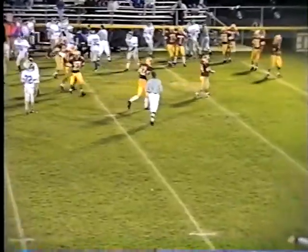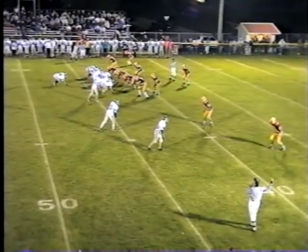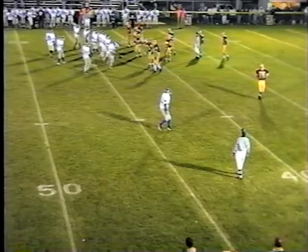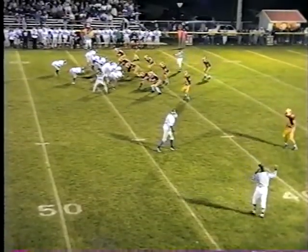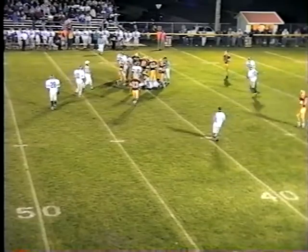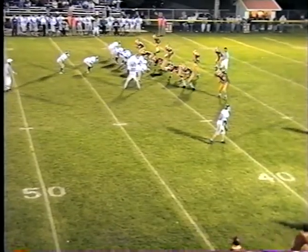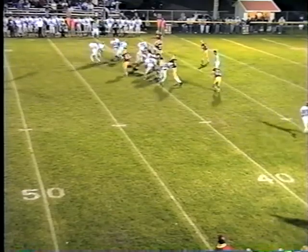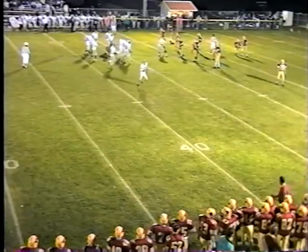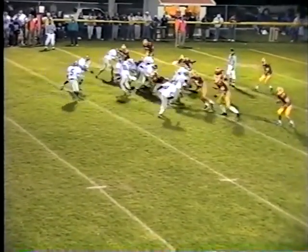Pass dropped, left in time. First and 10 on the 43. Pass intended this time, Meyer. Pass to Holman. Second and 10 on the 43. This time the handoff goes to Greg Brown. Third and 7 on the 40. And the handoff this time again to Brett. Second and 10 on the 31. And first and 10 on the 31.